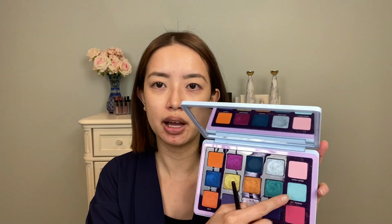I'm taking Fun to Mine and putting that in the crease. Then I'm adding Cotton Candy to the brow bone. Taking Snow Cone and putting that in the inner corners. Next, I'm adding Razzle Dazzle all over the center of the lid. I'm going back into Razzle Dazzle with a finger.